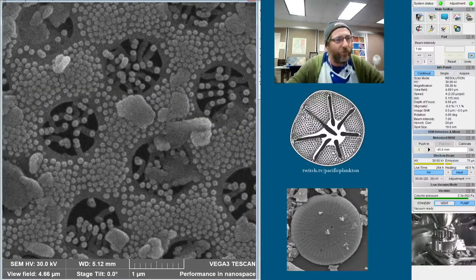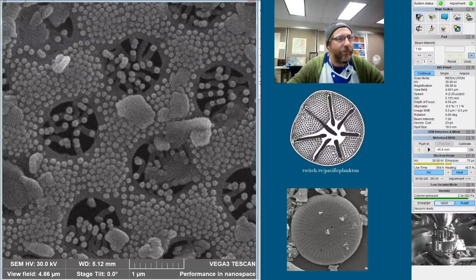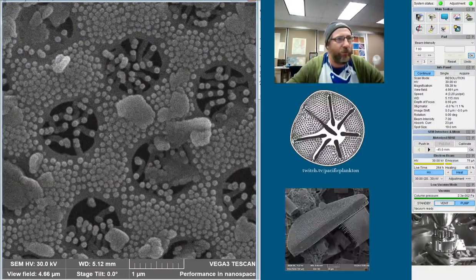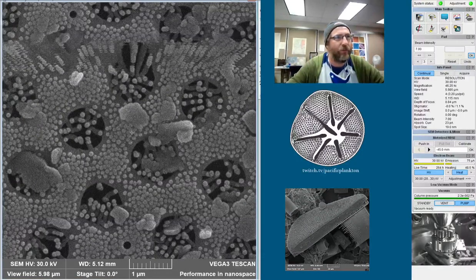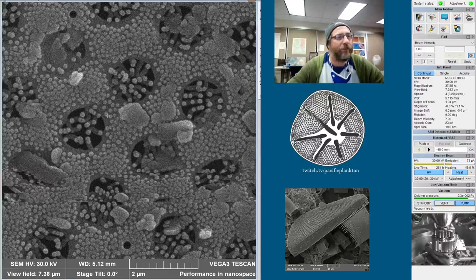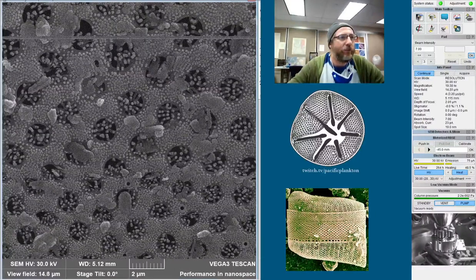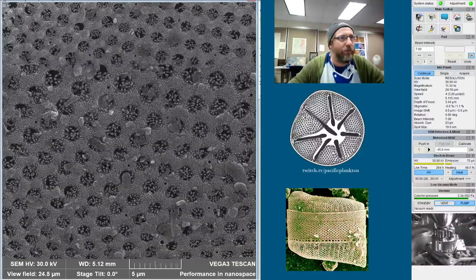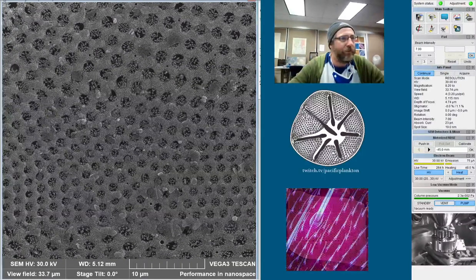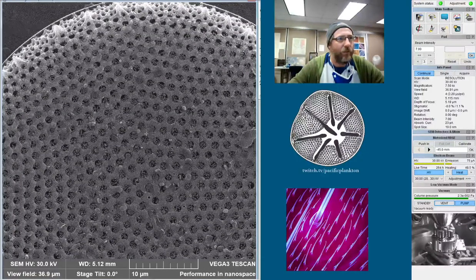But our field of view is currently 4 microns across, and our scale bar is just 1 micron. So a thousandth of those stacked end to end would make 1 millimeter on a typical ruler. And if you're joining us late, we're looking at diatoms collected from San Francisco Bay and other plankton that are in here as well. But primarily right now, we're looking at the diatoms, just so that you can get a good sense of it.